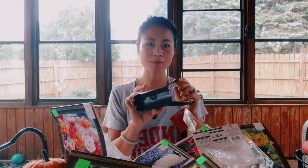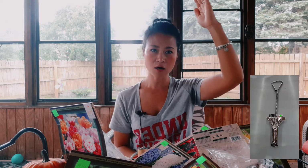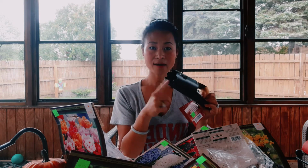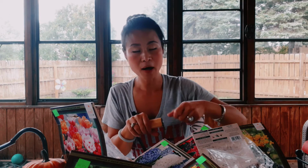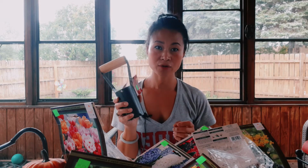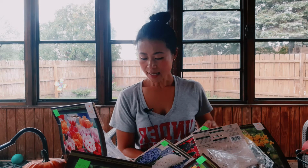We also have a shovel version of this bulb planter. Basically, the top looks like a long shovel, and I will have a picture over here. It has a long part in the middle, and at the bottom it's just like this. With that kind, you can step on the side of the shovel to help get it easily into the soil when you plant. This is a handheld tool, but it's also cheaper than the shovel version of this bulb planter. So that is when you plant bulbs outside in the soil.